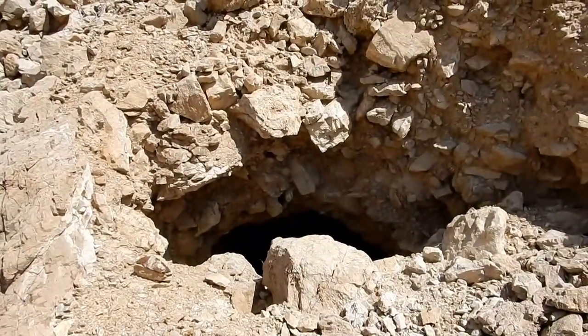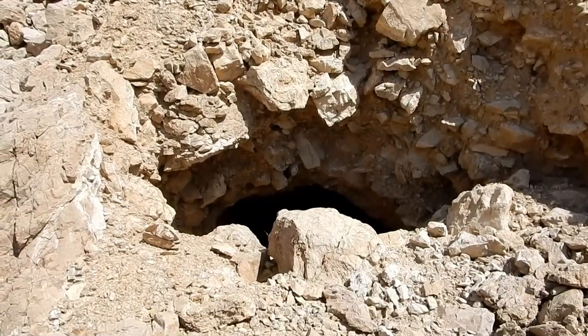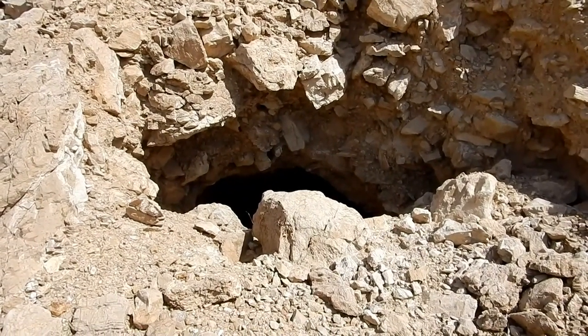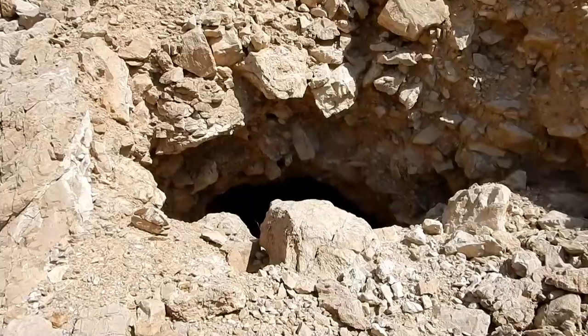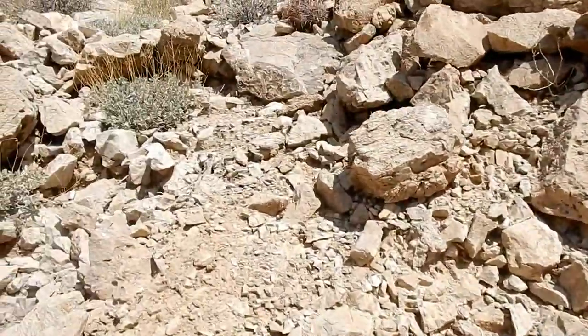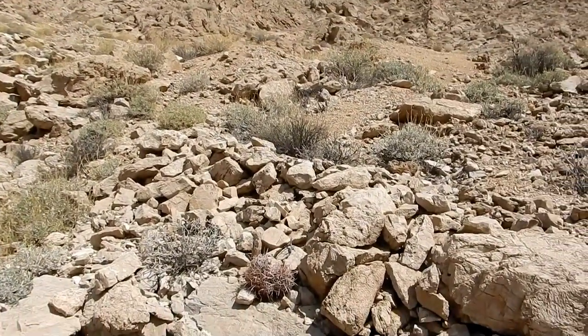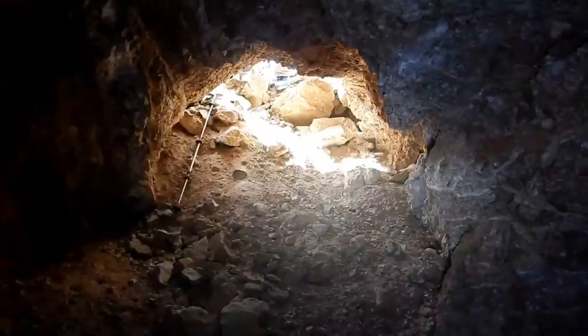And, as so often is the case with these things that are on a mountain, it's eroded, partially shut, but it's open enough to get in. It also looks like there's one more thing above us here. And I'll have to go up there and look to make sure that's not something else that's exciting.